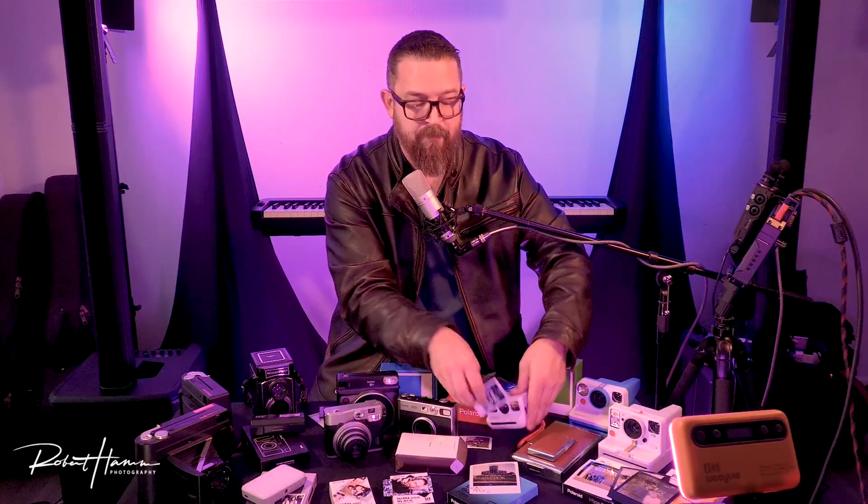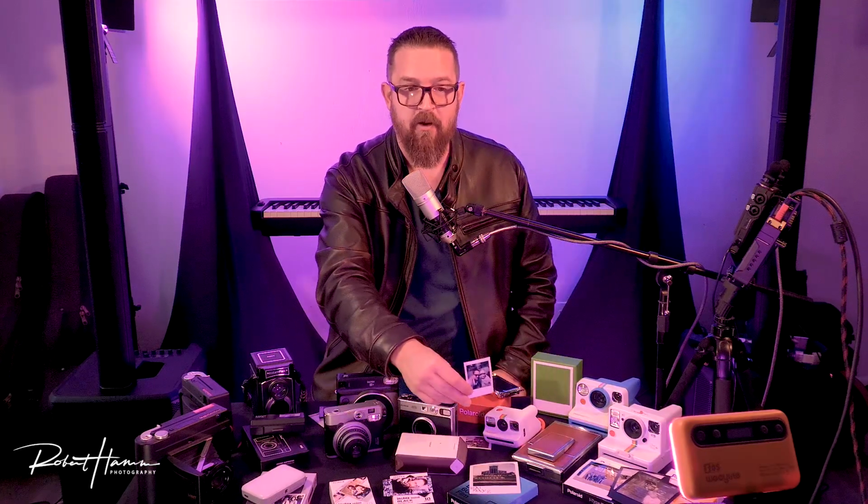It makes lots of fun little prints. I can't wait to use it a little bit later. I take it all over the place with me. It's a fun camera to go with.